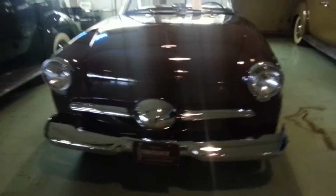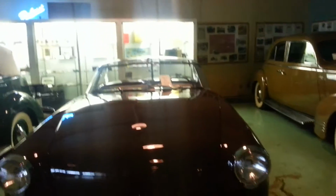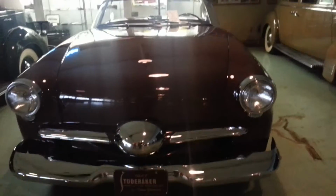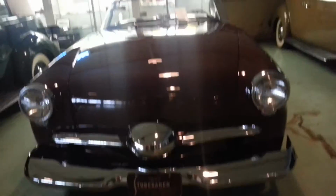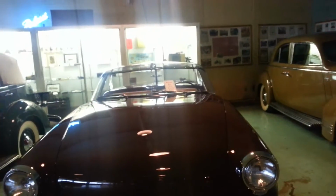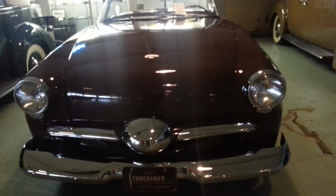Now this is a one-off. Hold on here, we'll go to the front. This is a one-off. This is a Studebaker prototype, 1947. Absolutely gorgeous automobile. What color is this? It's a maroon. Kind of hard to see in here. But it's totally impractical because of the plexiglass top.